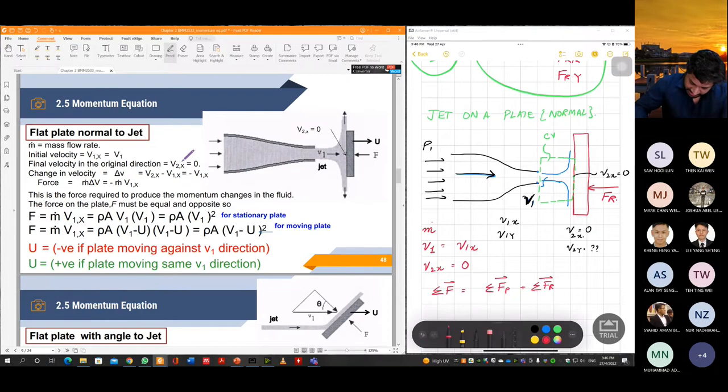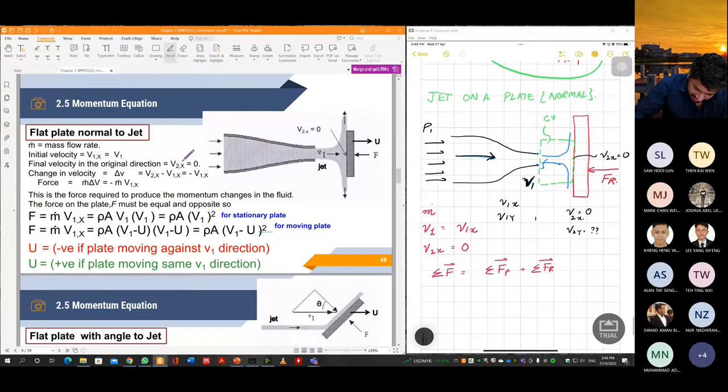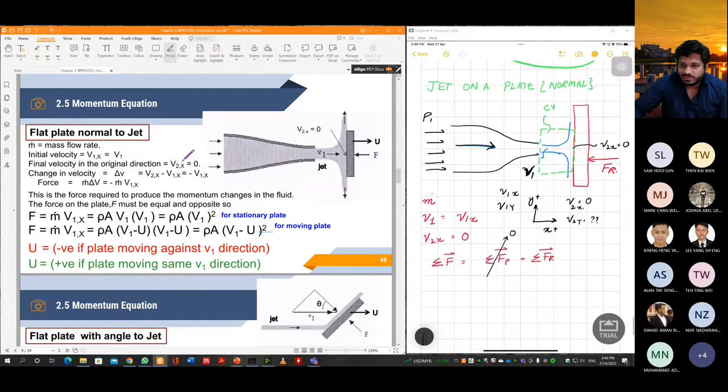Now we should remind ourselves of the coordinate system because we are using vectors. So we have X positive, Y positive. This is our coordinate system. Now notice that our control volume is outside the conduit, so the pressure term we can ignore, or set to zero. We are talking about P atmospheric. So we are only left with FR.